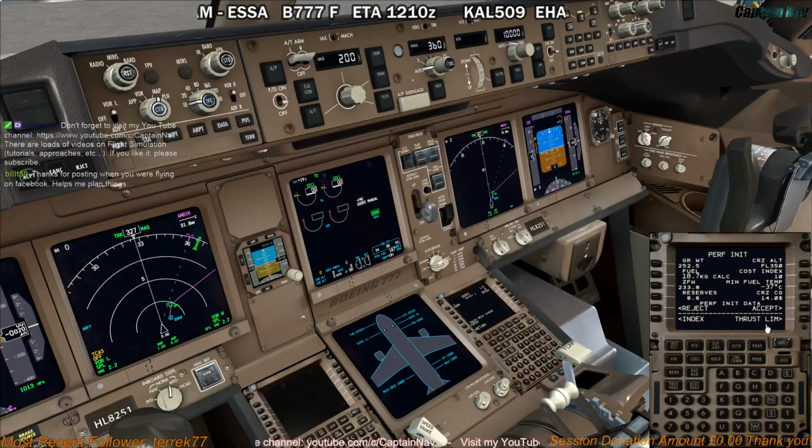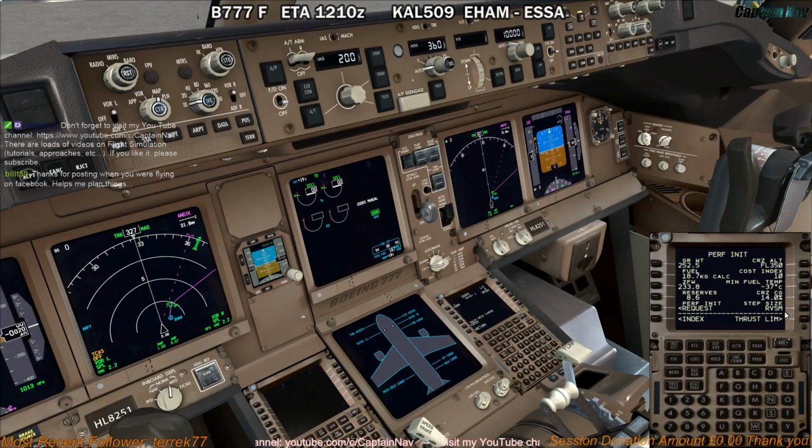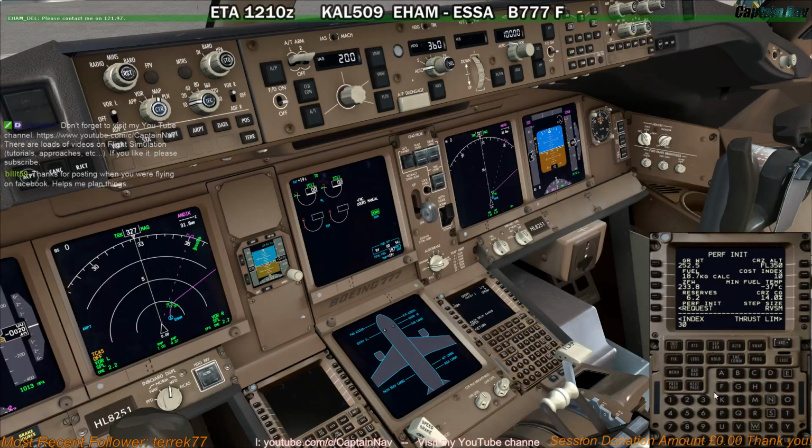Now we go to Perfinet, and the reserves. We'll have a look again at the flight plan, the reserve in the flight plan. Hold on. So first we'll accept it, like always. Reserve is 6.2. So we'll enter 6.2. Initially 350, cost index 10 on the freighter. We don't really fly too fast.